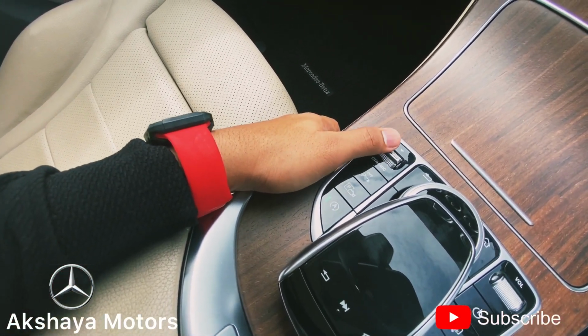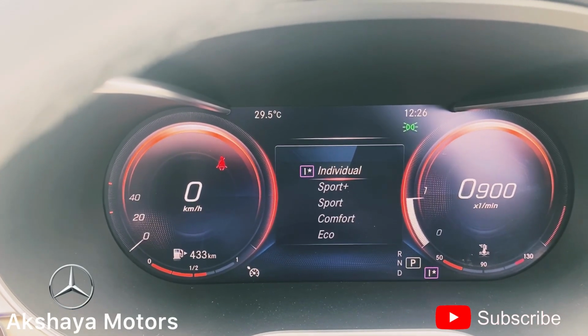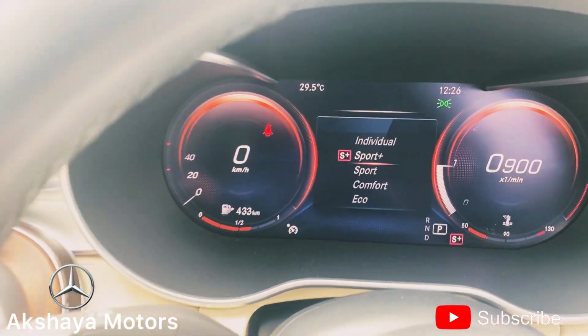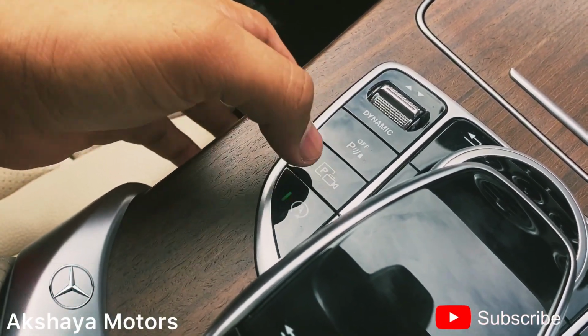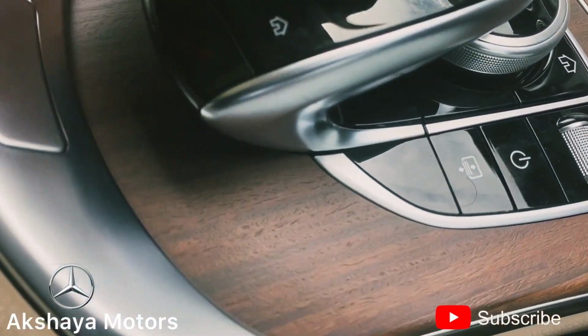and on the other side you have got the buttons to control and change the drive modes. There is a total of 5 drive modes that have been offered, which are individual, sport plus, sport, comfort and eco. Talking about the other buttons that are present over there, you have got a separate button to turn the parking sensors on and off, and below that you have got the auto park assist from Mercedes-Benz, and you have got the button to turn the auto engine start-stop on and off.